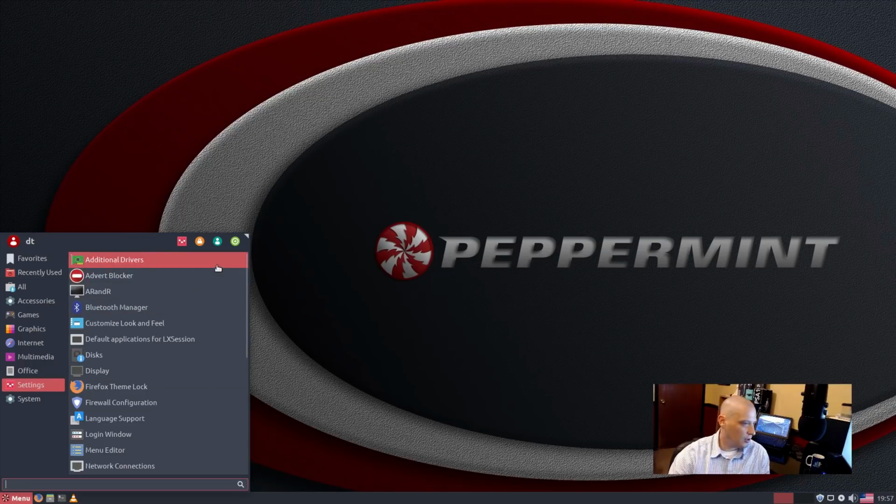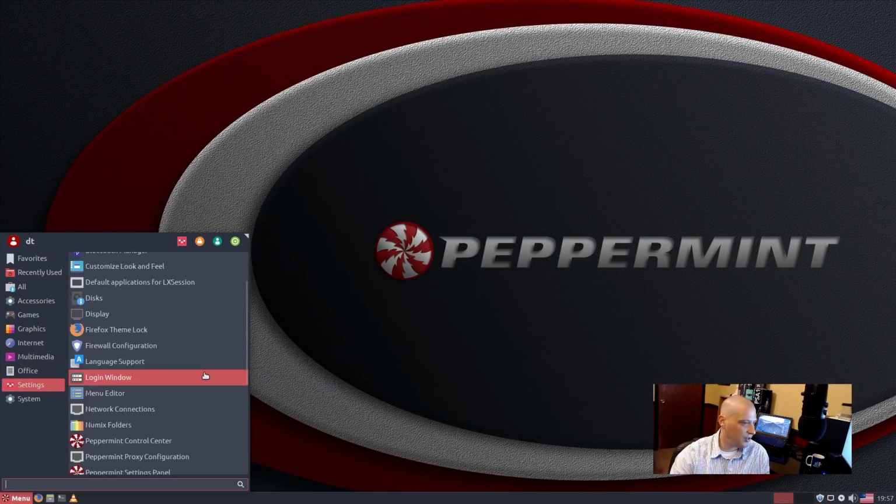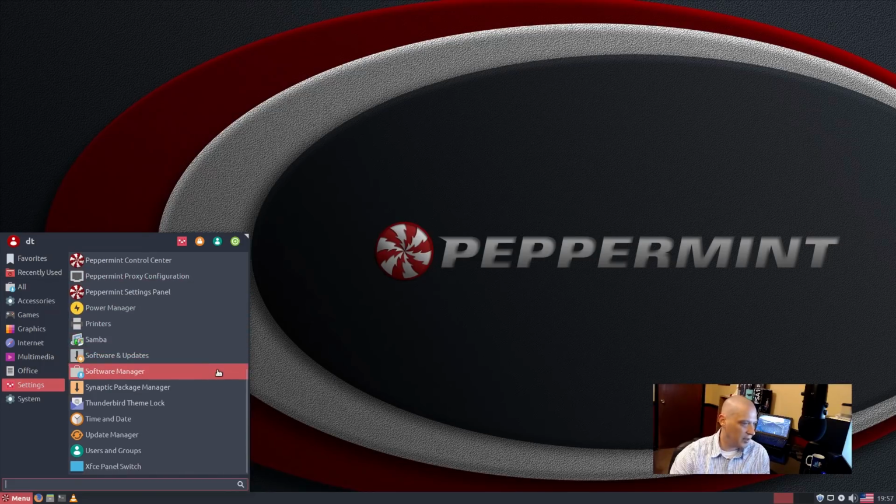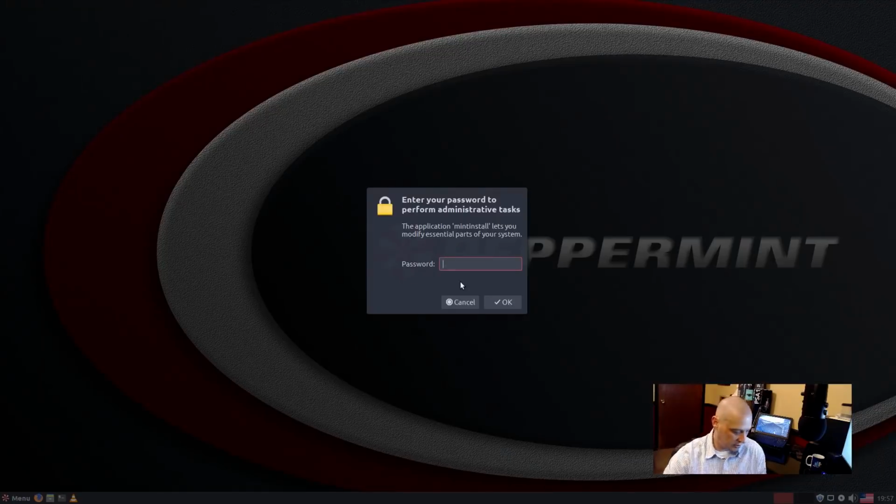Under settings, we have the standard stuff: additional drivers for setting up your proprietary Wi-Fi drivers and graphic drivers, ARandR for setting up your display and resolution, customized look and feel for setting your GTK themes, and a lot of the other standard stuff, setting up your printer, Samba server, our software manager. Let's take a look at the software manager.